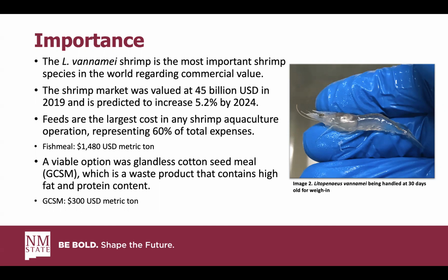And as you guys can see, 1 metric ton of fish meal is $1,480 US dollars. And a viable option, which we found out to be, is glandless cottonseed meal, which is a waste product that contains high fat and protein content, which is perfect to replace the fish meal. And not only that, but it's a waste product. So that means that it's a lot cheaper. So the total expenses that would go to the actual feed would reduce dramatically. So now GCSM, or glandless cottonseed meal, is $300 US dollars for a metric ton. Okay, so you guys can see the huge difference in prices. And one of them is a waste product and one of them is truly not.